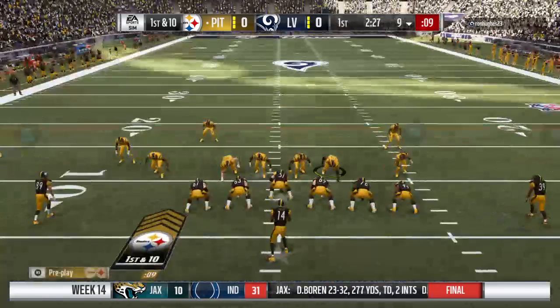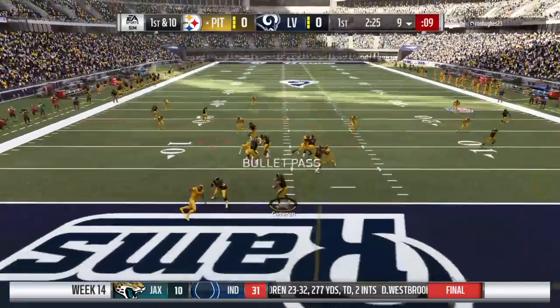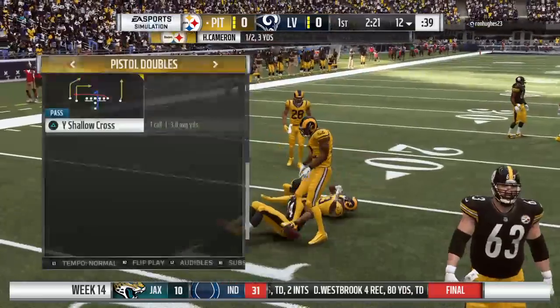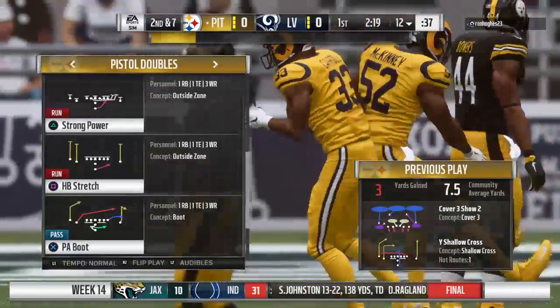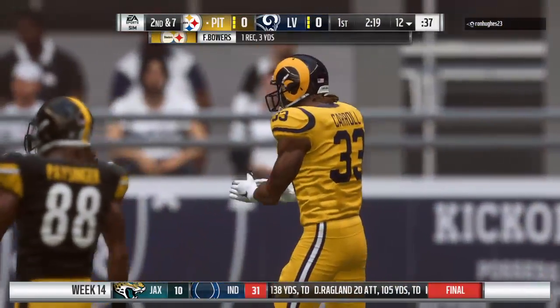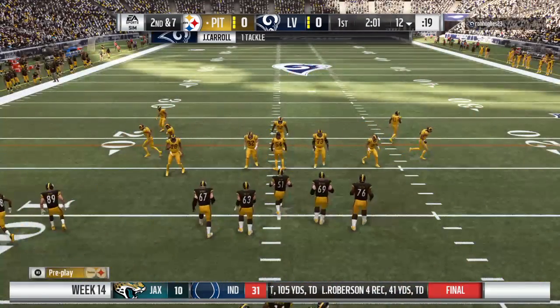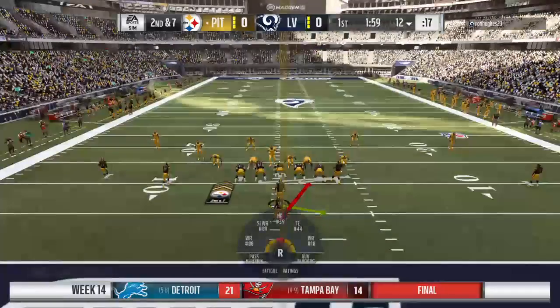Detroit! Detroit! On first down, Cameron looking left side, and he's got a man. That's Bowers. And he'll get it up to the 12-yard line here. The completion good for 3, and it's 2nd down. That first down completion only netted him 3. 2nd and 7.